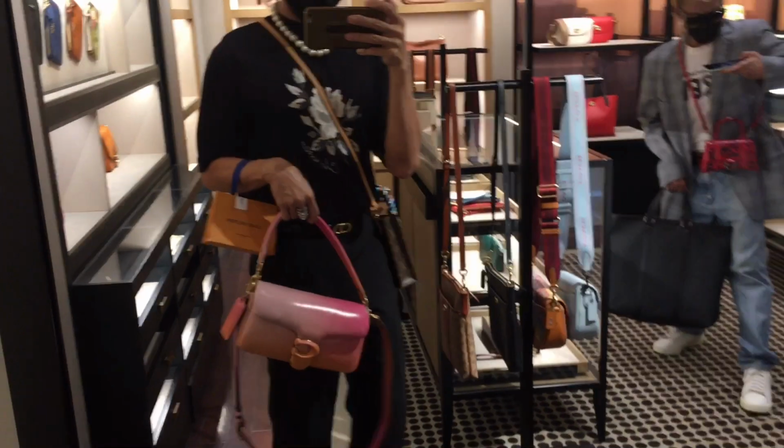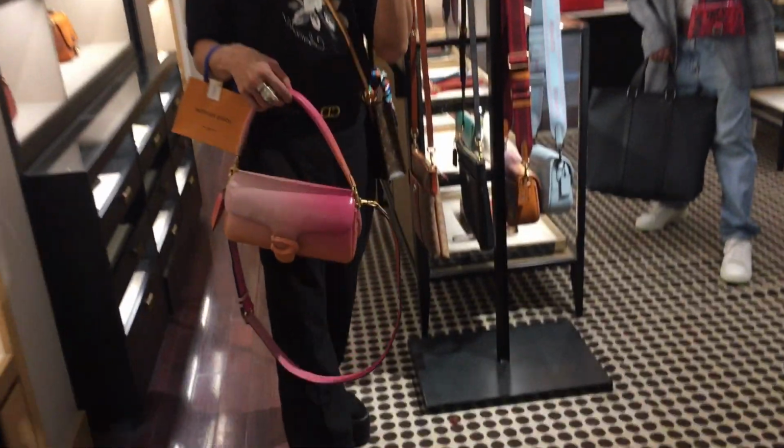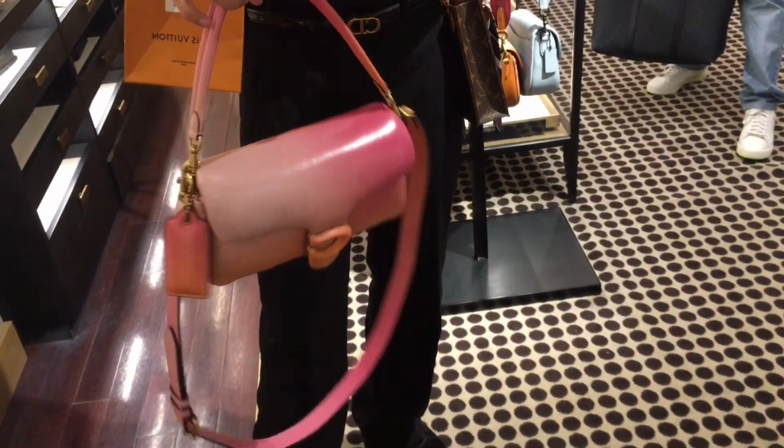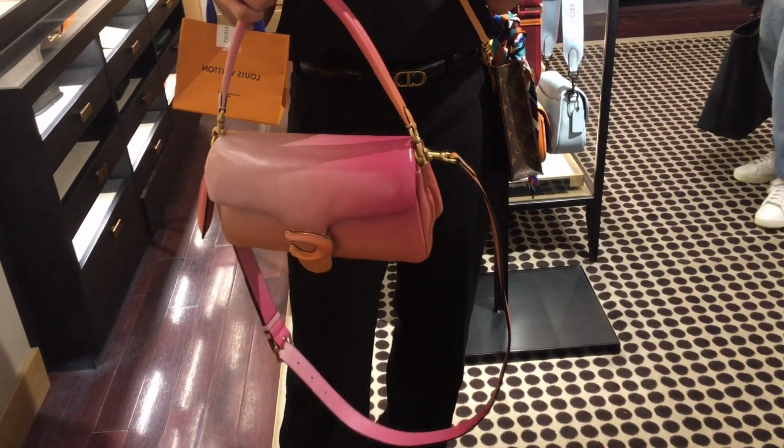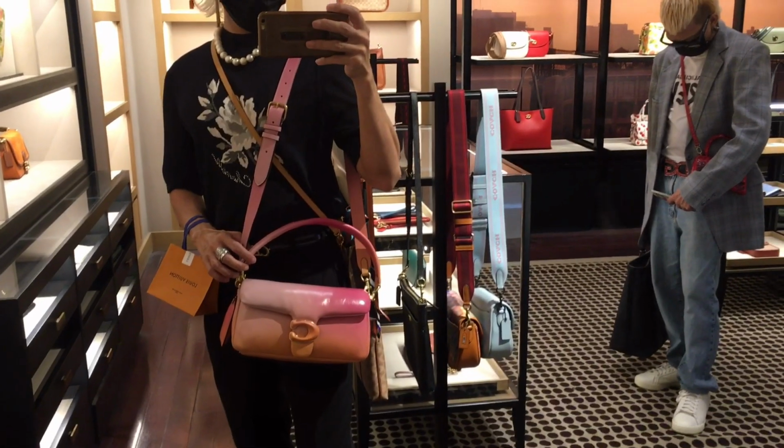She really looks so cute and so beautiful. This is the first time that I'm seeing and trying the size 26. The first time that I tried, I believe, is the size 18. What do you think of this one, guys?